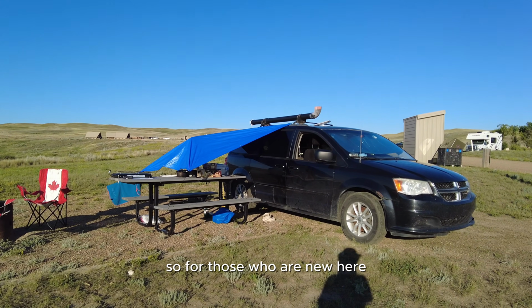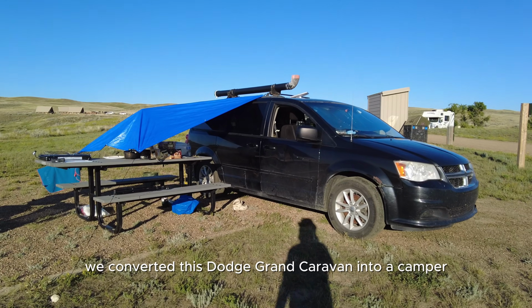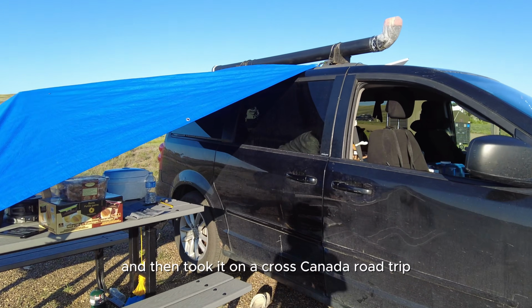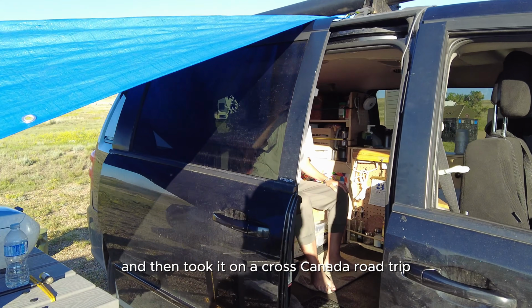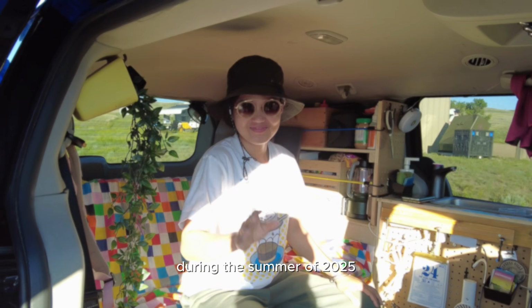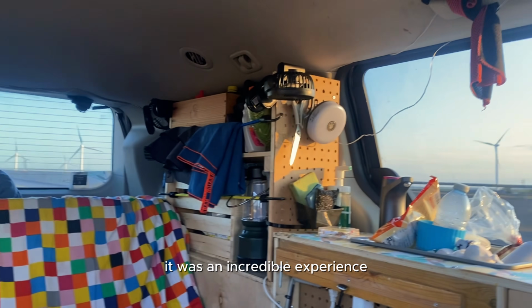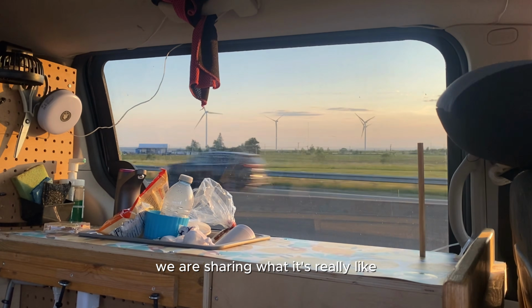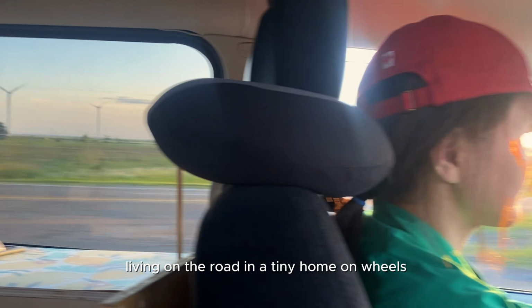So for those who are new here, we converted this Dodge Caravan into a camper in just 2 months and then took it on a cross-Canada road trip all the way from Calgary to Prince Edward Island during the summer of 2025. It was an incredible experience, and throughout this series, we are sharing what it's really like living on the road in a tiny home on wheels.